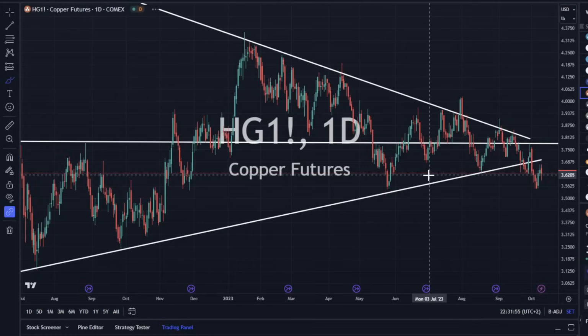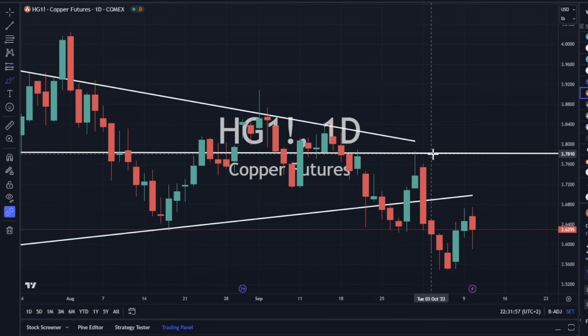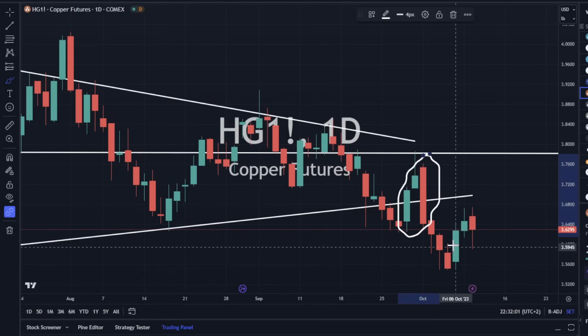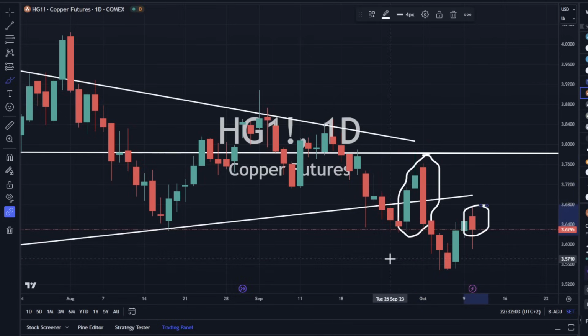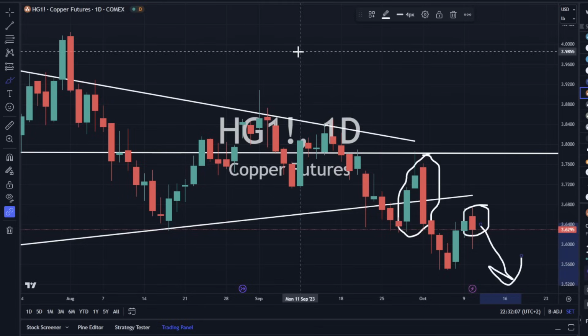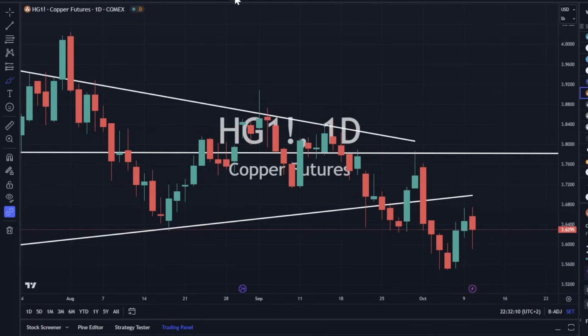Copper futures doesn't look that great, guys. Big selling pressure, bearish engulfing there. We sold off, and this is kind of rolling over almost into another bearish piercing type pattern, which generally works its way lower. So again, we've got to see what we get in the next couple of trading days. Is it going to be a big bullish engulfing? Are we going to get a big upward surge, or are the sellers going to come out here and push everything lower?